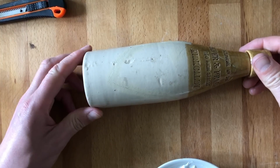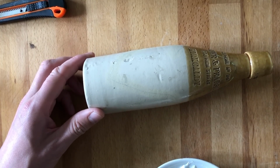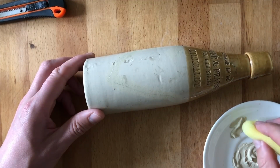This is what I've done so far. I think it's ever so slightly dark, so what I'm going to do is repeat the process, but this time I've put in a little bit more white. This was the colour I had, this is now the colour that I've got. Just trying to find a dry bit on the sponge. Yeah, let's do it again.